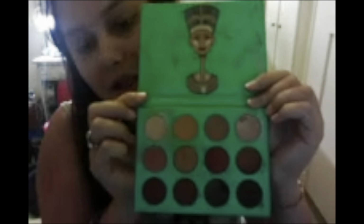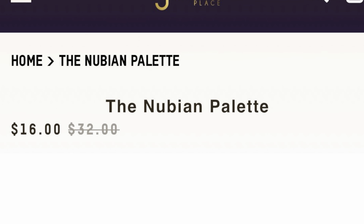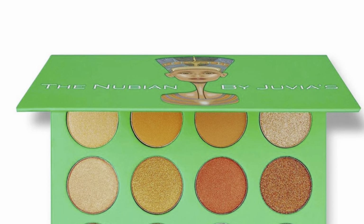It's a really stunning palette. It doesn't have a mirror, which I actually don't mind, because when I'm doing my eyeshadow I usually put it in front of a mirror anyways. But it's got this beautiful Egyptian lady on the front. She's in there as well. And in the light it's just got some beautiful shades, so there we go, that's a lot better.